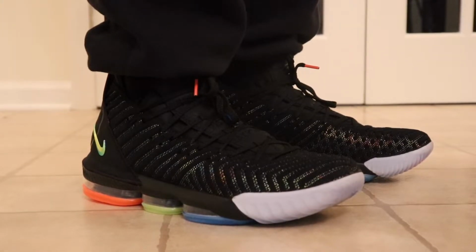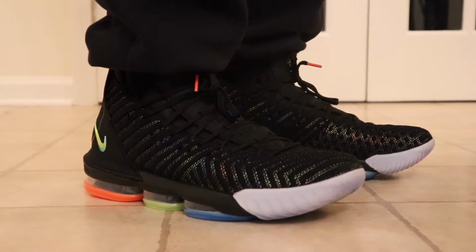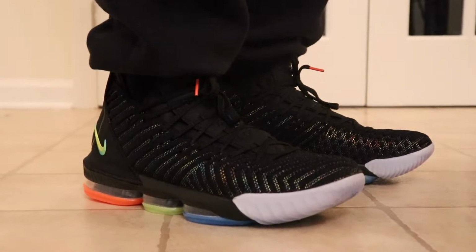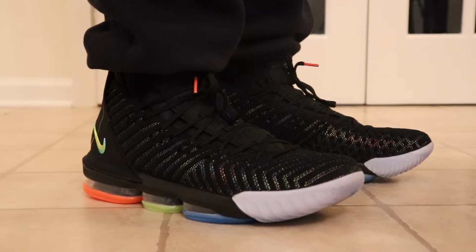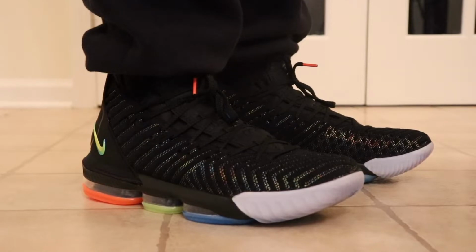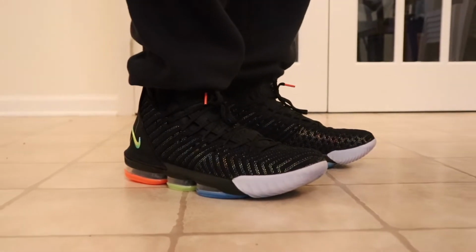All right, man, we got you zoomed in for this on foot close-up action. And looking down at these, man, this shoe is crazy. Like, Nike hit this joint out the park, man. Like I said, tell me what you think in the comments. We're gonna move around here, man, and let y'all see this in action a little bit.